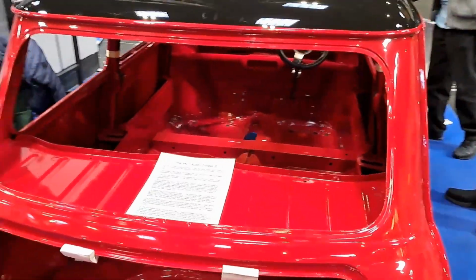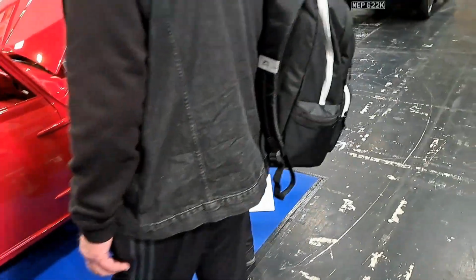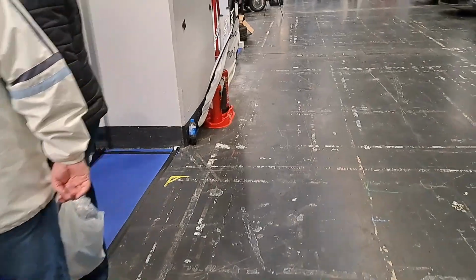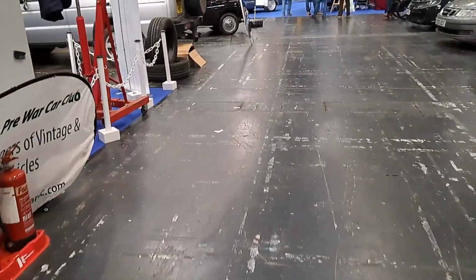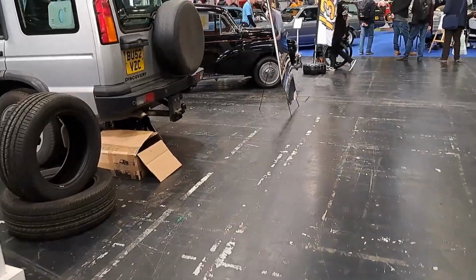And then we've got this Mini having a bit of restoration. Ooh, the Mark 1 Austin Cooper S. That's just been painted, doesn't it? That looks nice. 1275cc one.